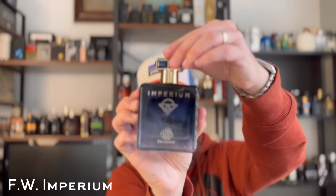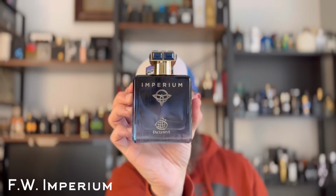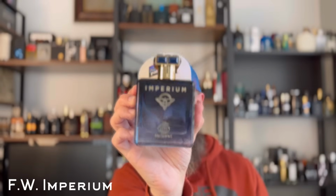For a fresh blue fragrance, this is a 7-hour fragrance on me, although it changes significantly from the time you spray it on. This is a clone of Roja Parfums Elysium. This is Fragrance World Imperium. And it's got that gorgeous citrus blackcurrant opening, that sweet fruitiness in the opening. It captures it very well.